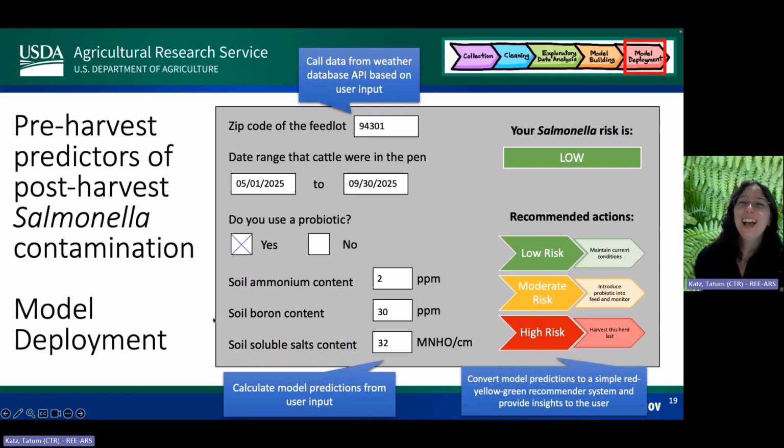Okay, but we are going back and collecting more data, and we're able to use some of those findings to show our stakeholders, look, we did find stuff. Give us the rest of that management data. Let us come back and collect more soil samples so we can flesh out this data set and start putting this model together. And so now I want to give you a little glimpse of the future of what model deployment for this work would look like.